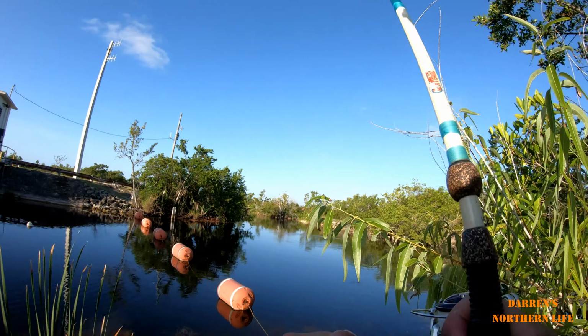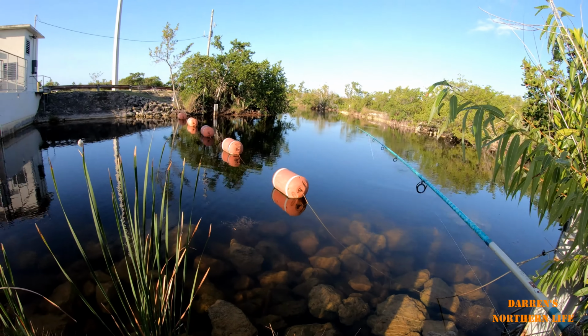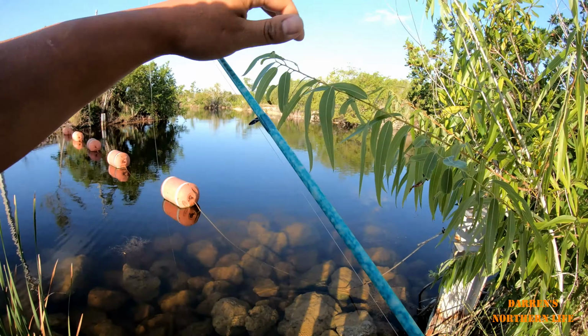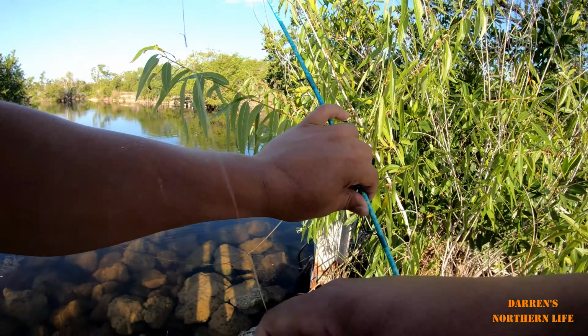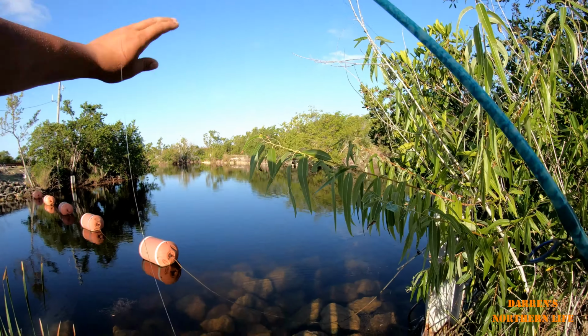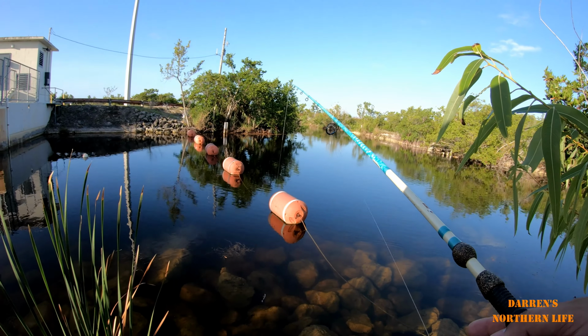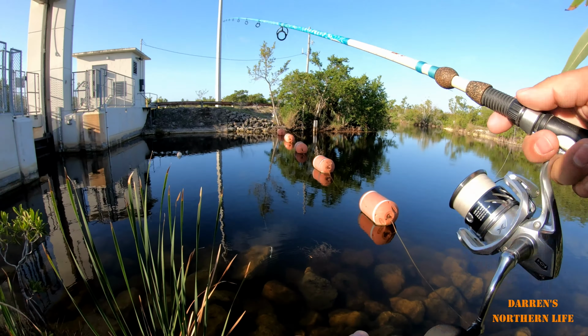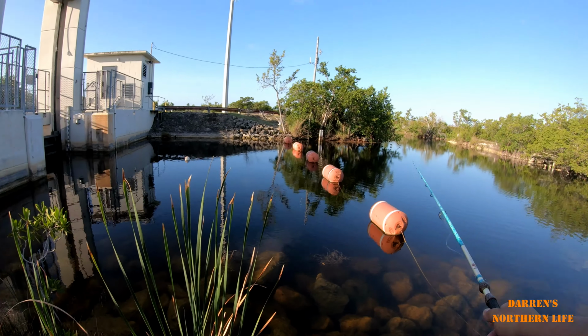All right, get ready to jump. Oh, he came off. You've got to set the hook harder than that? Way harder. Really? Yeah. I'm sorry, I should have told you that before. Crap. Okay, you've got to set the hook super hard on those fish. Sorry. All right, nice. That was the first tarpon of the day. Yeah, you've got to jam the hook into them when they eat.